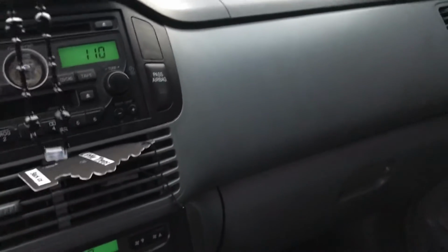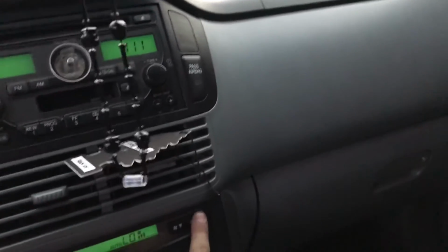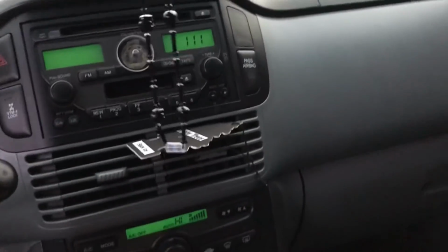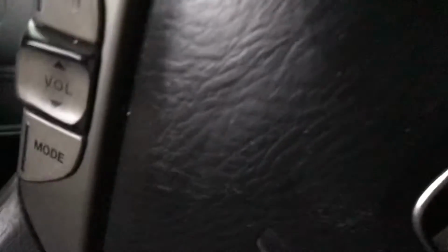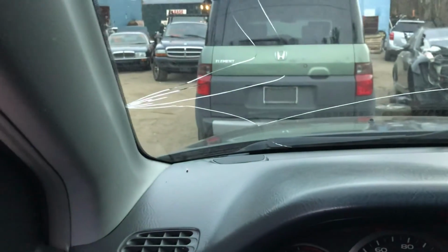Radio does not work. Mileage. Heat and AC does not work. Car can go backwards. And forward.